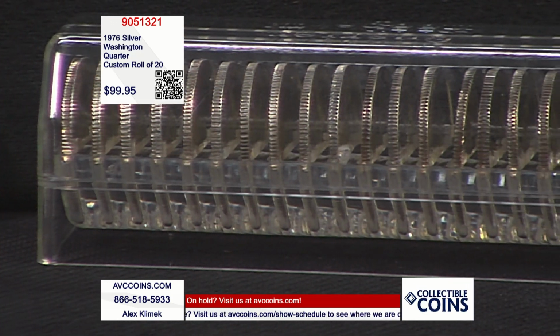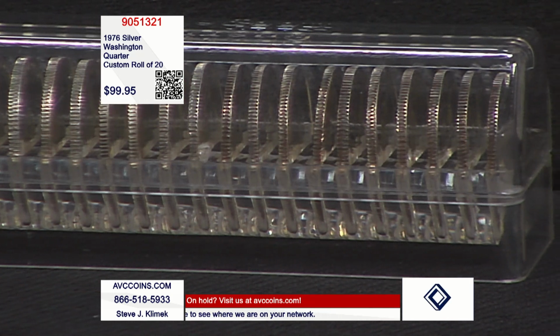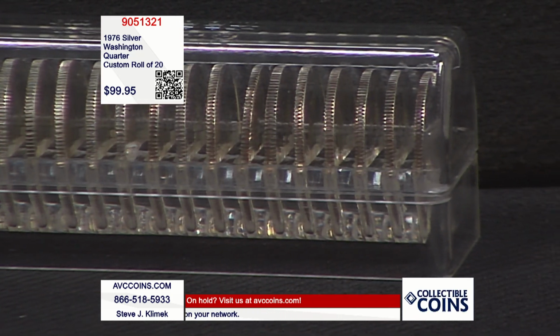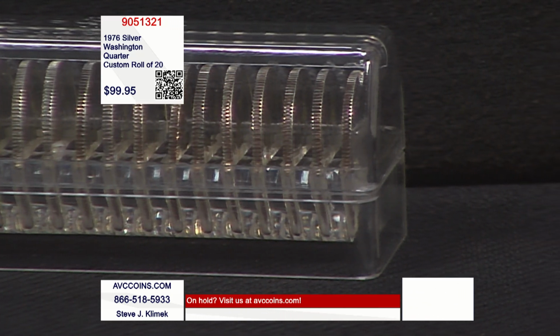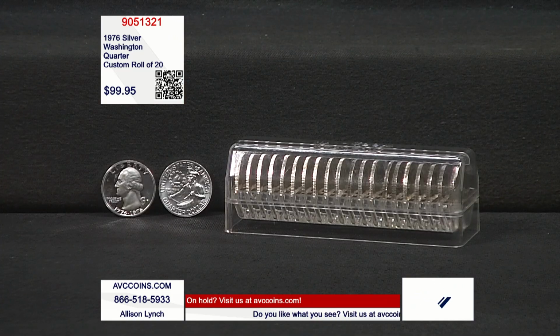So the deal again is 20 coins. 20 silver Washington quarters from the bicentennial. It is broken down to include, inside of that 20, 10 uncirculated San Franciscos, and then 10 silver proofs. As you see on the left, the left one is the proof, the right side is the unc. It's the same design for all of them.